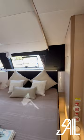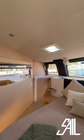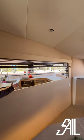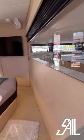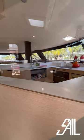So this is the master. And what I like about this is it's got the same big open window as the 43, so you can see into the galley. It makes it look a lot bigger. And when you want privacy, you just lower that blind.